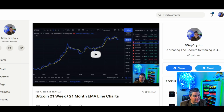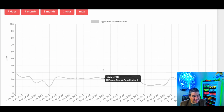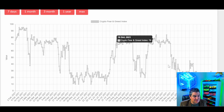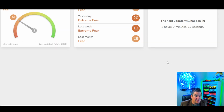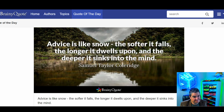Okay. Crypto Fear and Greed Index, if I click the right one, we're at 26. Still in extreme fear. We're approaching pretty much the longest we've ever been down here, right? We've been in fear for a prolonged period of time. The relative strength index is at historical lows. So a lot of evidence shifting towards maybe a bottom is near. Okay, so keep that in mind. Do with what you will.